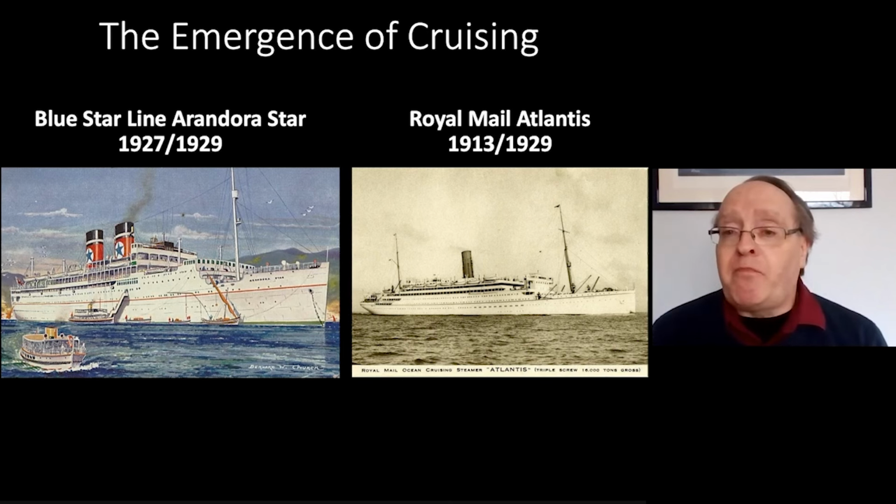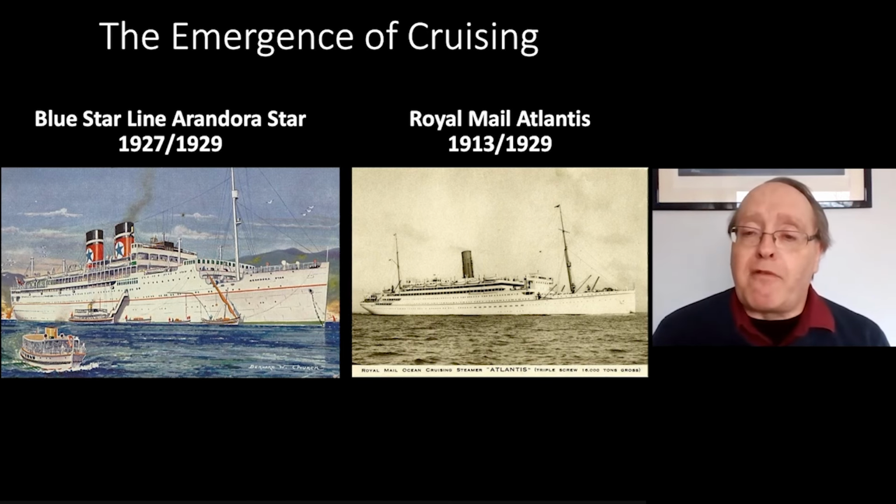Royal Mail Line, which also travelled out from the UK down to South America, opted to convert one of their older ships that dated from 1913 into a cruise ship called the Atlantis. And she was also very, very popular in the United Kingdom for cruising at that time.